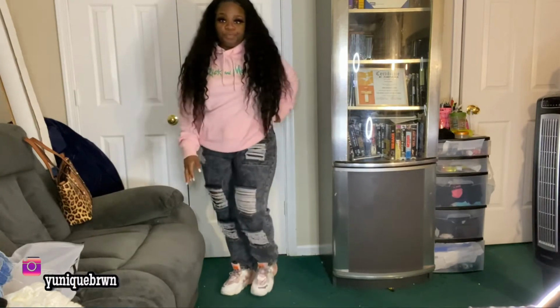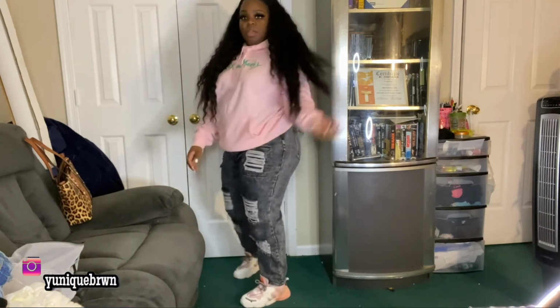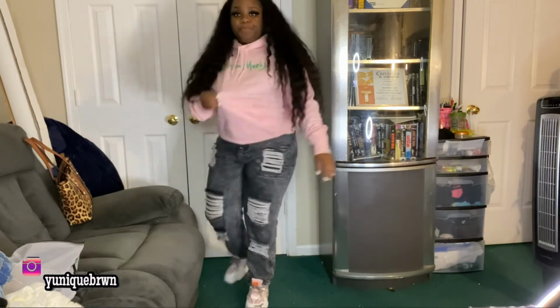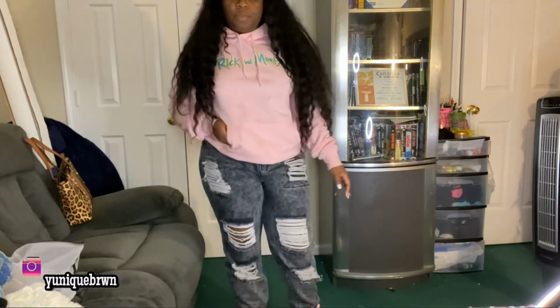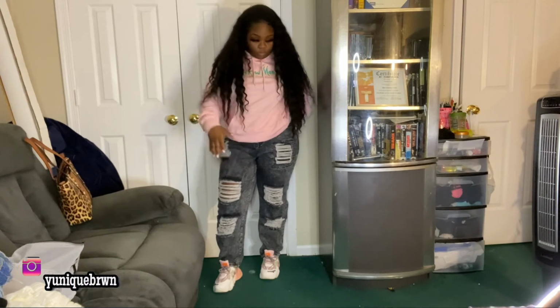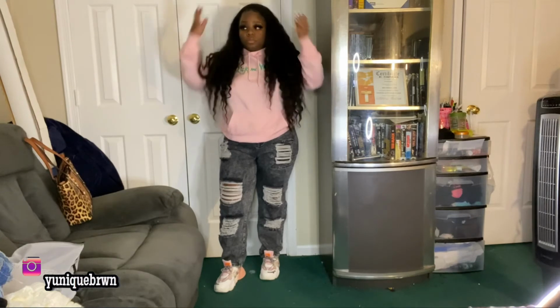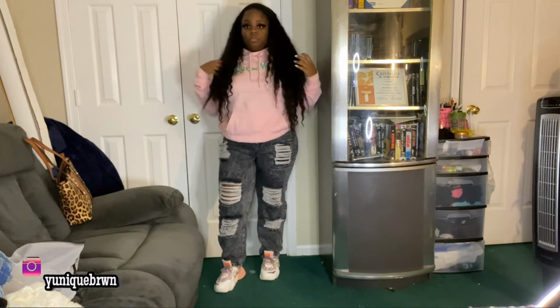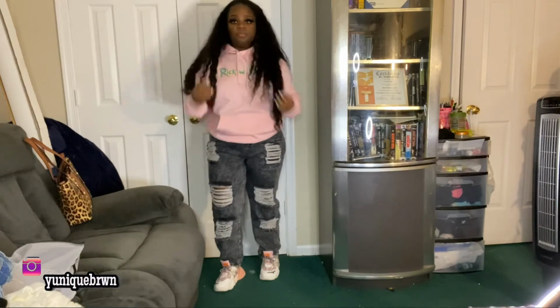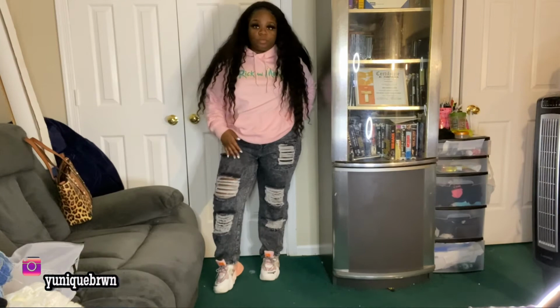Baby, I need to get me some bags. That's what I need to get me, some book bags, some little carry bags. Y'all, this one is really cute. This is really, really cute.